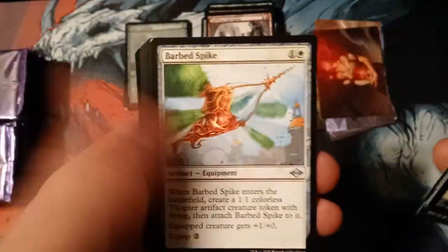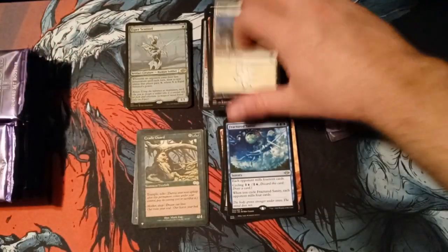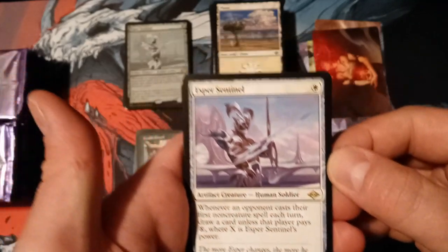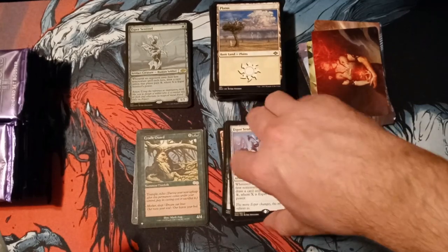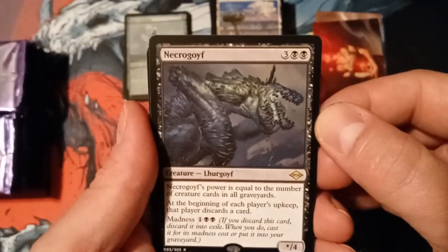Uncommon with the Strider, the Spike. What is going on? Somebody please tell me what's happening. The third Esper Sentinel in a box. You know what? I'm okay with that. I got enough for a deck now, basically.